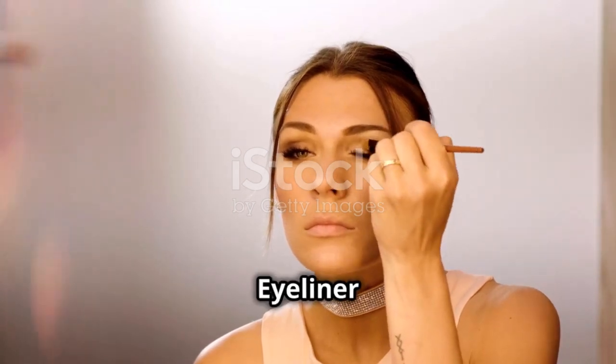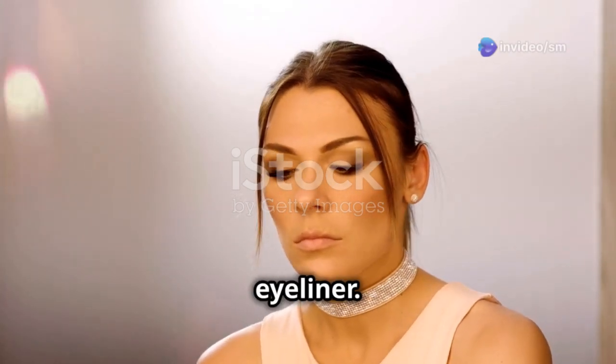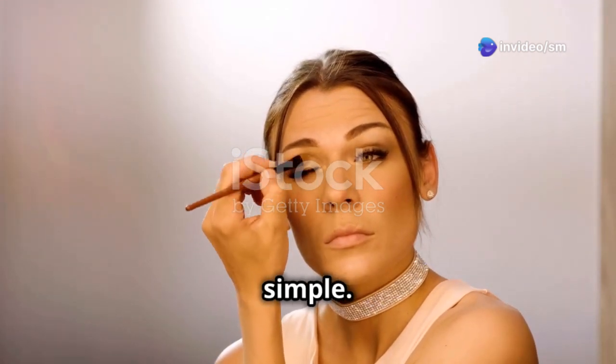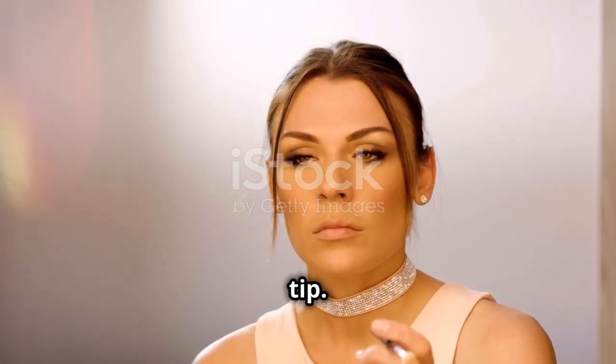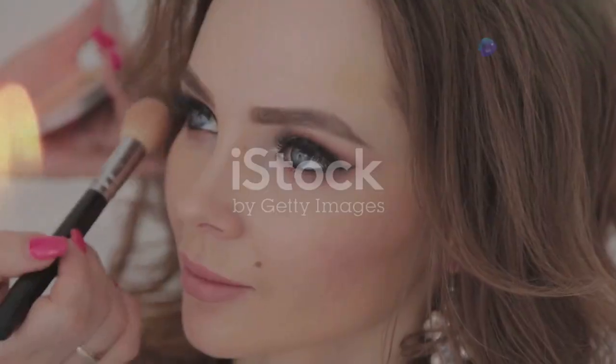Section 6. Eyeliner and mascara. Let's define your eyes. Use black or brown eyeliner. Line your upper lash line. You can do a winged liner or keep it simple. Next, apply mascara. Wiggle the wand from root to tip. This will give you volume and length. Your eyes look amazing.